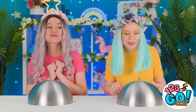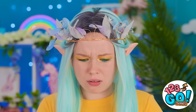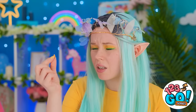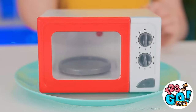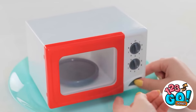What do you think it is? Ready? Corn kernels! But they're not popped. What am I supposed to do with this? A teeny tiny kernel! Perfect for my teeny tiny microwave! I've been waiting to use this thing! Shouldn't take too long, right?